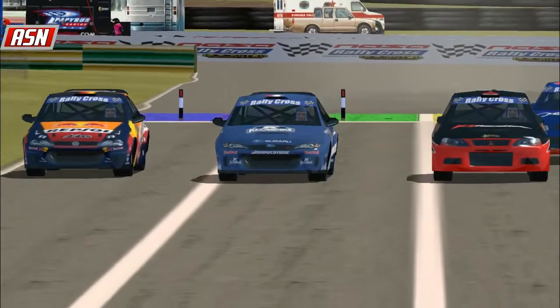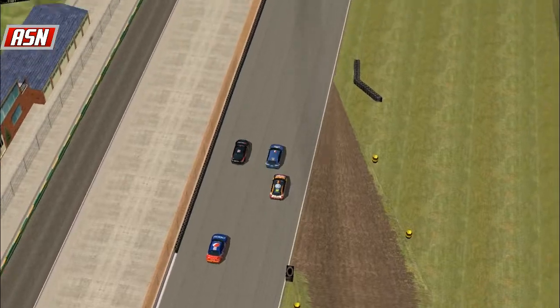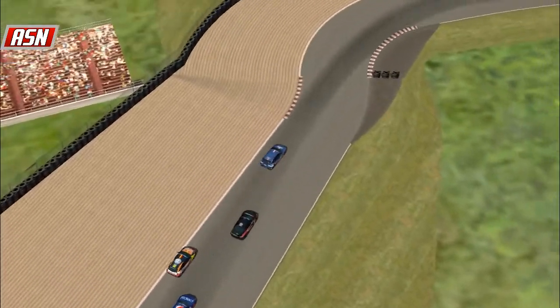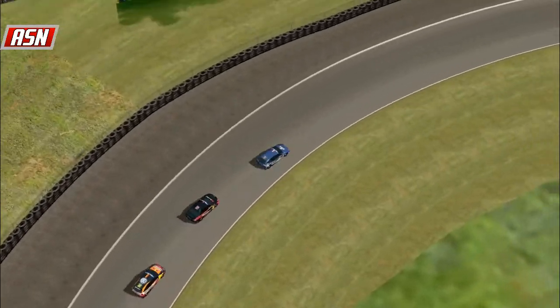And off the line, who will get the jump? It looks like it's Wetz and Hagenstein as Smith has to lag back. Side by side, down the main straightaway, into corner number 1, and it's Hagenstein, bump from Smith to Wetz in 71, and in 4th will be Casey Lester.